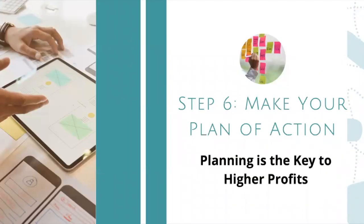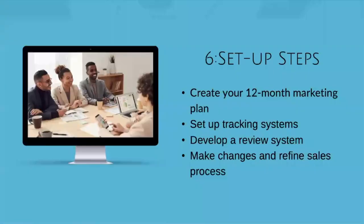Step 6 is to make your plan of action. Because a business doesn't run by itself, a huge way to make it easier is to create a plan of action that you can follow so you stay organized and know what business tasks need to be done each day. You'll need to create a 12-month marketing plan, set up tracking systems, develop a review system, and make changes and refine your sales process. If you ask successful entrepreneurs what they have in the works, they'll probably be able to tell you nearly every promotion and product coming up for the next 12 months.